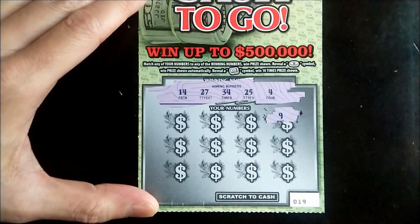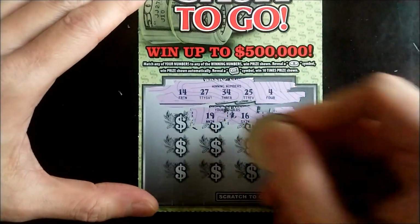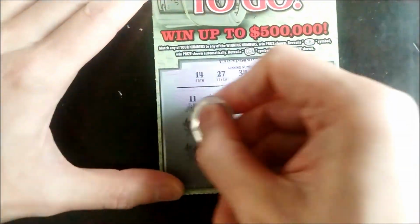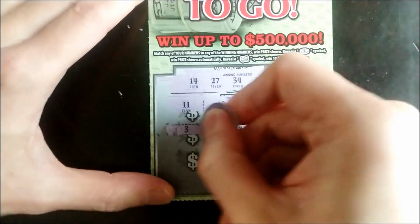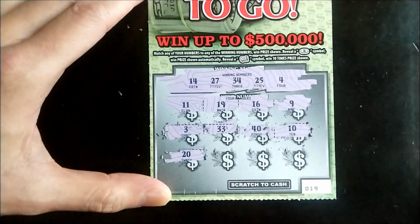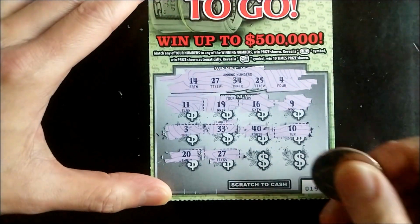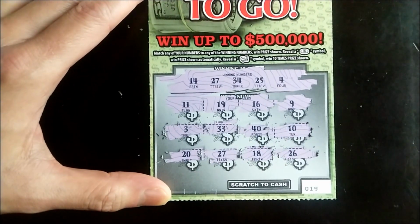First up, number 9, followed by 16, 19, 11, single number 3, so one off over there, 33, another one off, 40, 10, so far no matches, 20, 27, boom! We got a match over there on number 27. Alright, 18 and last 26. Okay, let's clean this up a little bit.